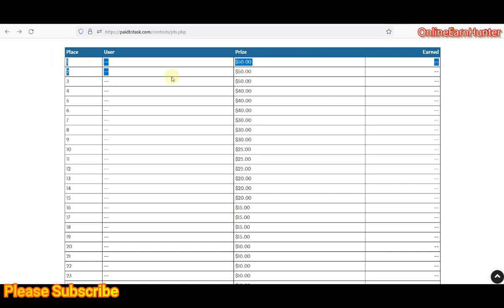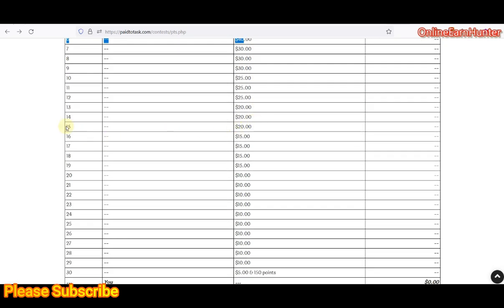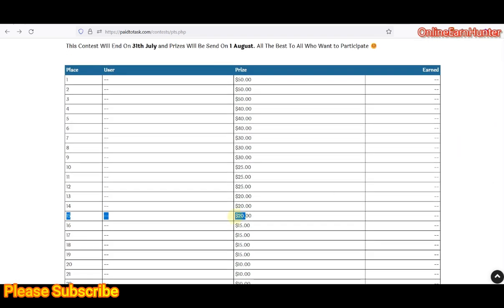Number 1 up to number 3 are going to get $50. From number 4 to number 6, you're going to get $40. So you can be assured that if you are in the top 15 users, you're going to get $20+. So the more you earn, the more you qualify for a higher reward.